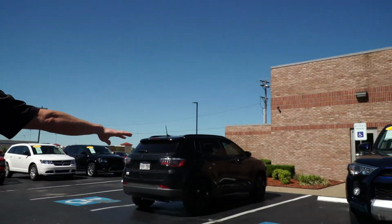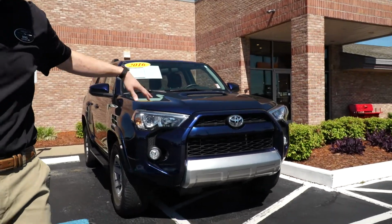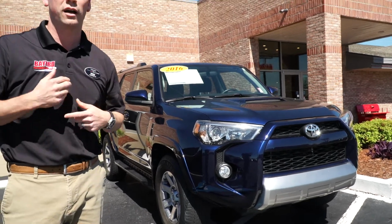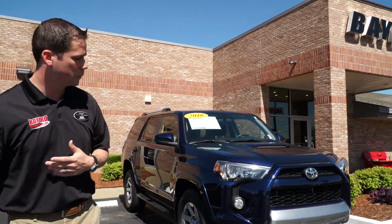Absolutely. So while we got a little bit of time left here, we're gonna kind of walk around the lot, show you a few more cars here. Let's kind of pan over here. I've got a Toyota 4Runner. Now this one's actually sold, but I wanna show you, this is another great example of the great inventory that we have here. This one is actually sold to some folks from West Memphis. We really appreciate their business, good repeat customers.